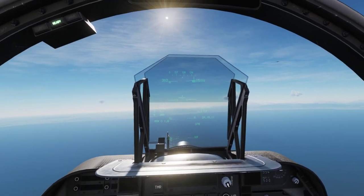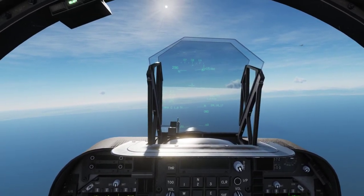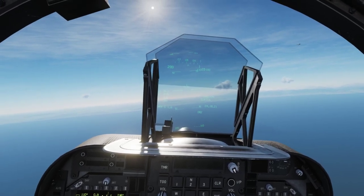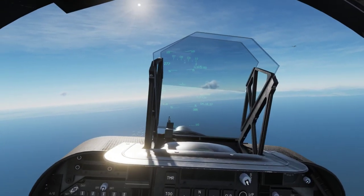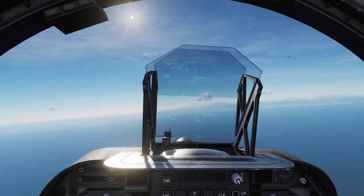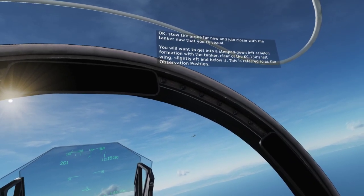If you look at the probe, you'll notice a refueling probe light. It will automatically come on if the exterior light's master switch is in the normal position to illuminate the probe and basket, or drogue, at night. Okay, stow the probe for now and join closer with the tanker now that you're visual. You'll want to get into a step-down left echelon formation with the tanker, clear of the KC-130's left wing, slightly aft and below it. This is referred to as the observation position.